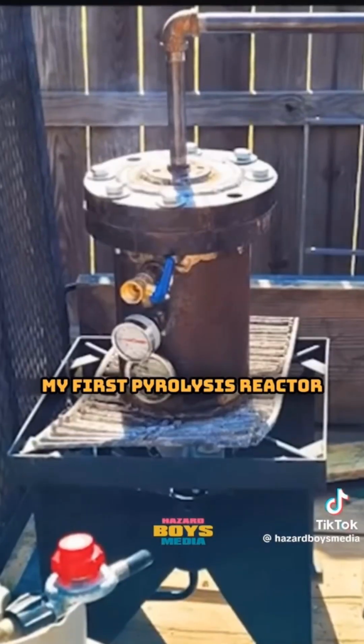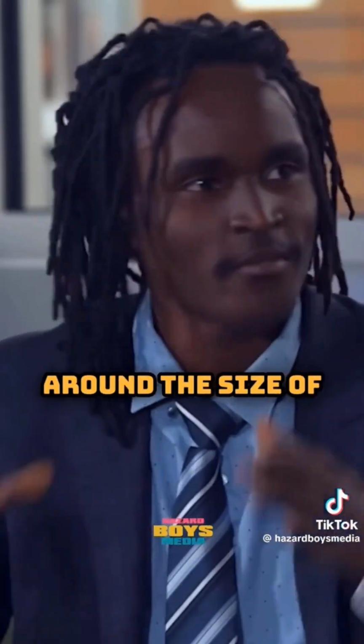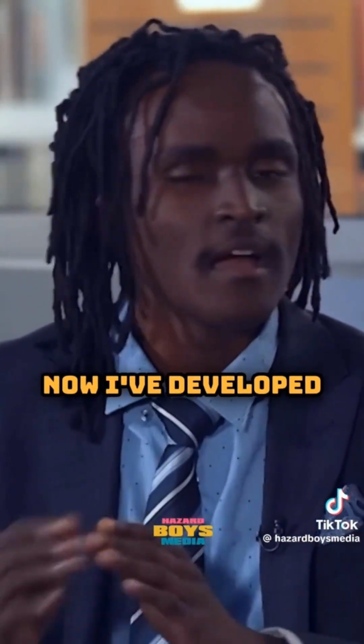I put together my first pyrolysis reactor in the 12th grade. I was 17 years old. It was around the size of a crock pot. Over the past almost 5 years now, I've developed 5 prototypes.